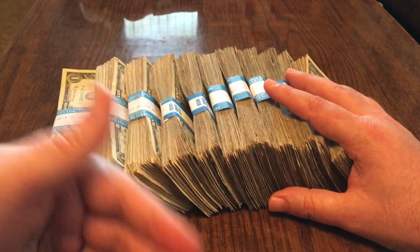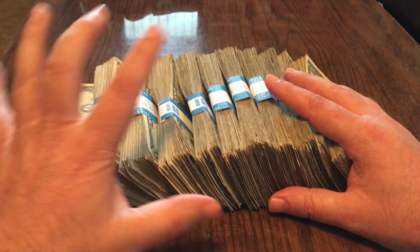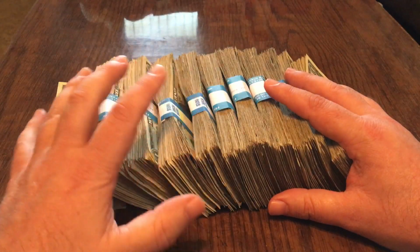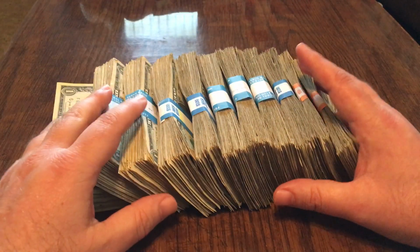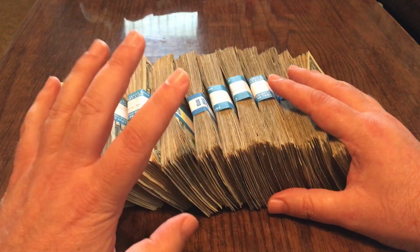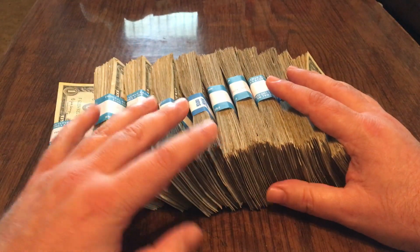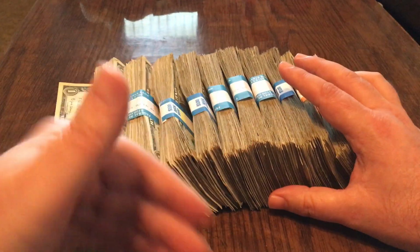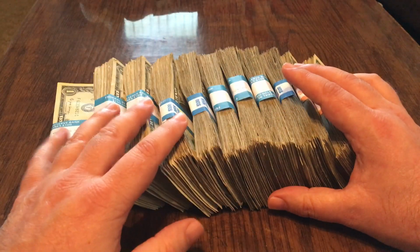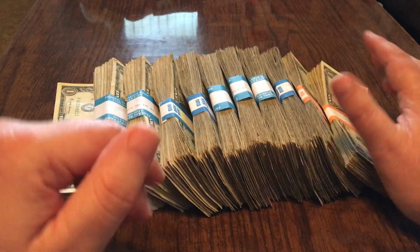Before I do that, let's talk about this week's hint. I always show some of the bills that I have collected over time. And the hardest part about collecting the bills is saving the cash to do it. So I'm going to give you a pretty decent way to save money.